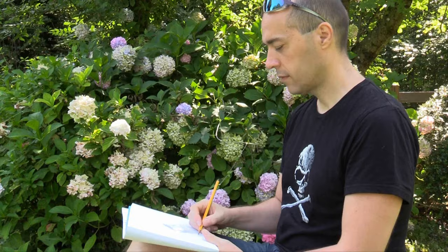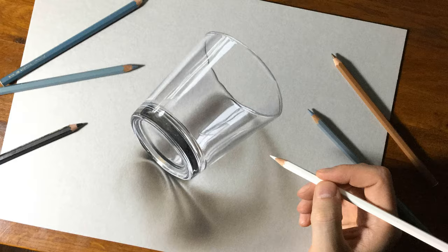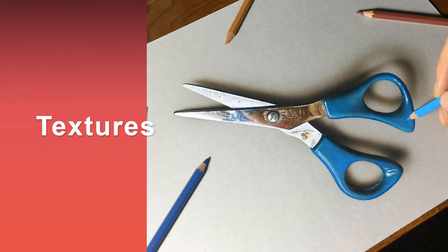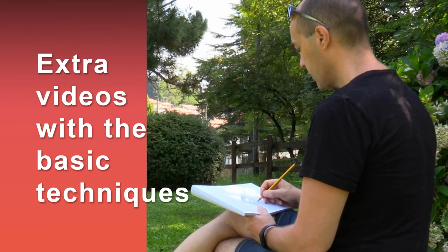You can choose from dozens of subjects like still life, portraits, animals, and textures like glass, metal, plastic, human skin, and more. And you can learn how to use the airbrush to make perfect shadows. You'll also have access to extra videos with tips and basic techniques.